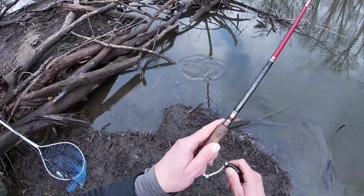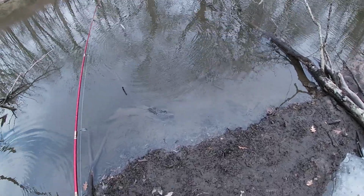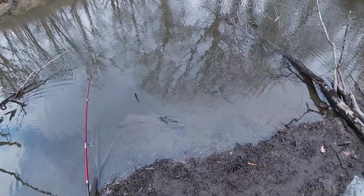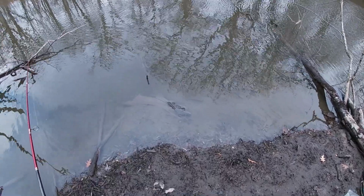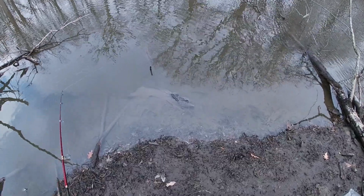Oh, I had a fish stab. He stabbed at it hard, dude. He didn't feel any hooks though. He just darted in and darted out. I knew there'd be fish over here. It looked like a pike too. He stirred up the dirt. I don't know if he'll be back. Hopefully he is.